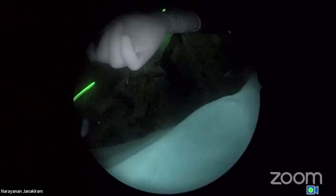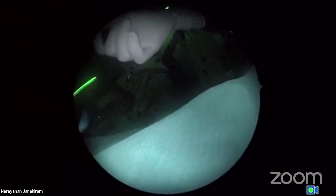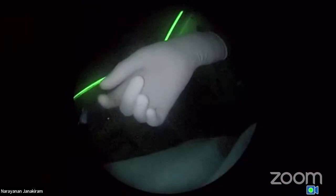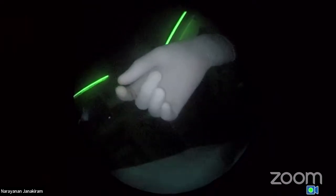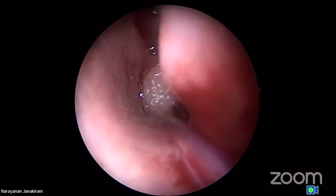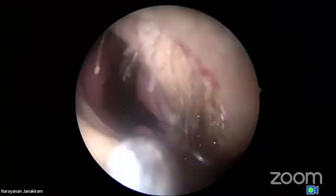Okay, right. Now, little loose, not tight. Okay, right. Now here we are. I'm planning to do it like this. You see here. Now you have to lift this, my dear friend. Okay, give me a suction. Now you have to irrigate. The main thing is you have to irrigate through the other side, other nostril.